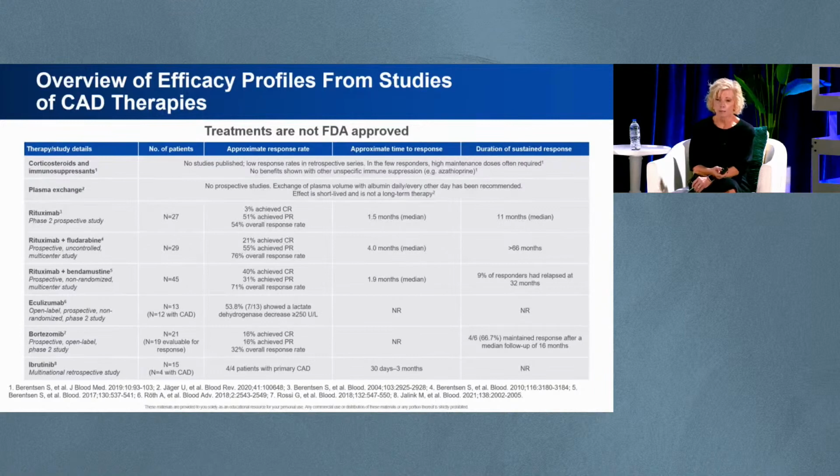The thing to remember about the B-cell directed therapies is that it's going to take several weeks to a few months to see the efficacy. Now that's probably okay if circulatory symptoms are your major issue. It's probably not going to be your best choice if hemolysis is really what's driving the patient's presentation.